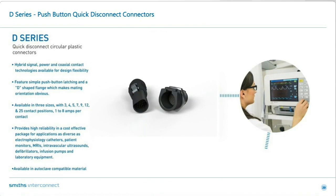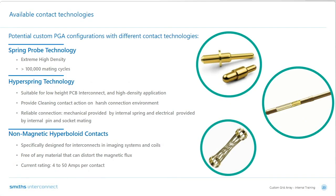Now, no matter what, if you're using a fully customized solution or one of our standards, Smith has a variety of contact technologies available to support this application. We can support high-density spring probes, which as stated, bring a very high-density contact system with over 100,000 cycles. We also have a custom HyperSpring, which is a unique combination of a traditional spring probe and a hyperboloid socket. So you get the cleaning action during the mating, ensuring a stable, reliable connection across a harsh environment, and also a very high cycle life.